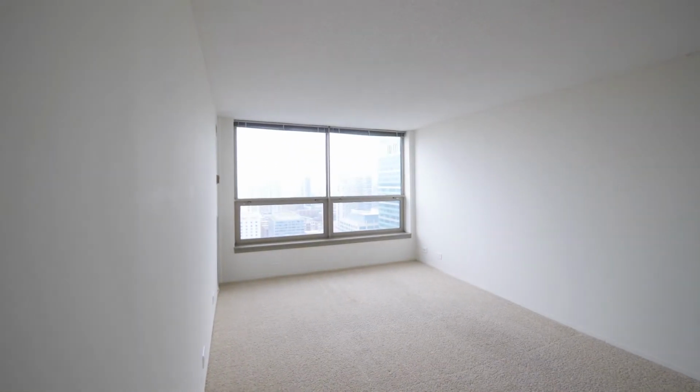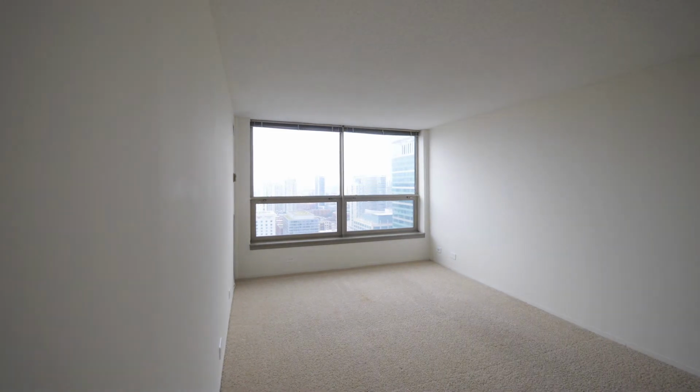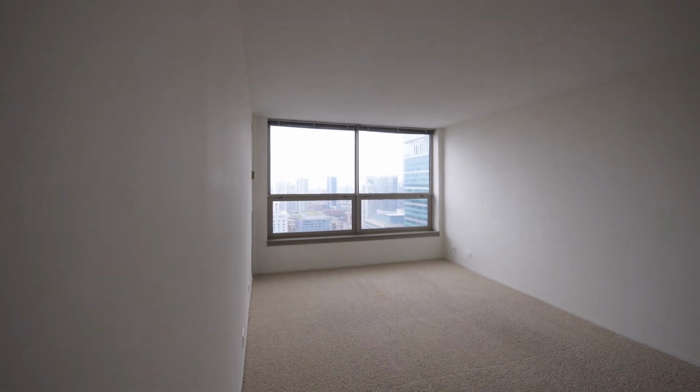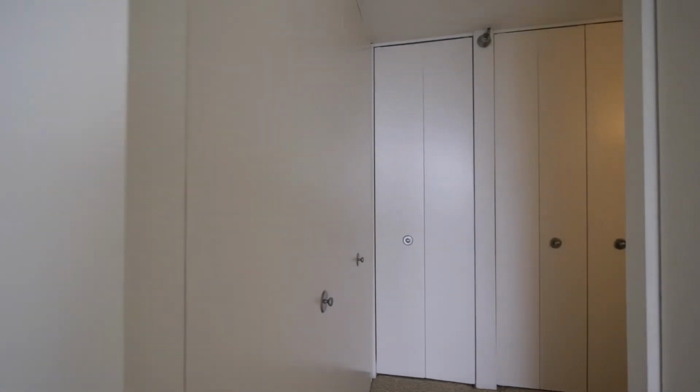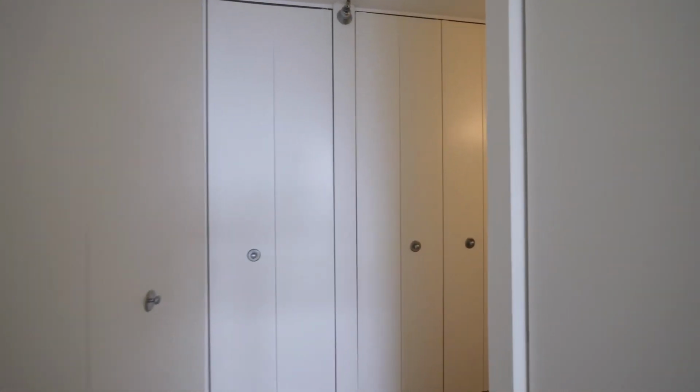Master bedroom is large. It's a true master retreat that can accommodate any size bed and quite a bit of additional furniture. Good spot for a home office. And again, you have terrific closets here. Closets that wrap around toward the entry to the bath, and a linen closet with shelving.